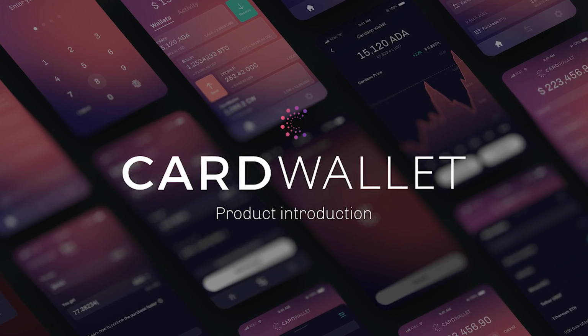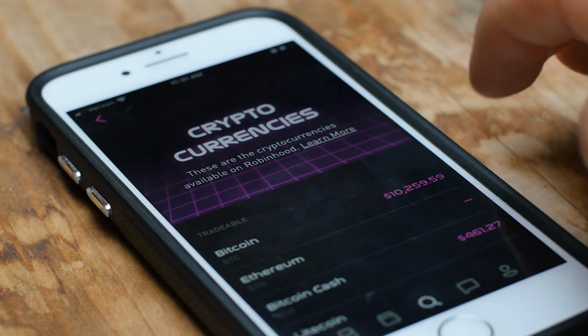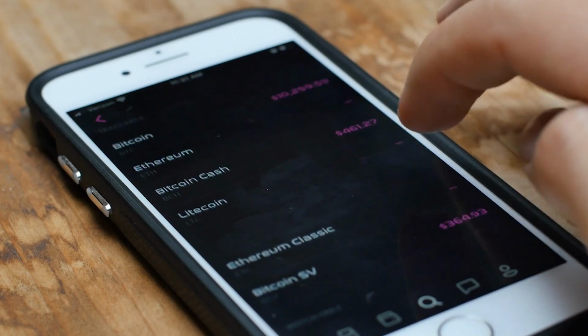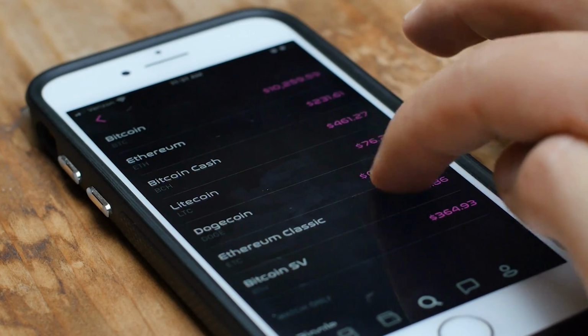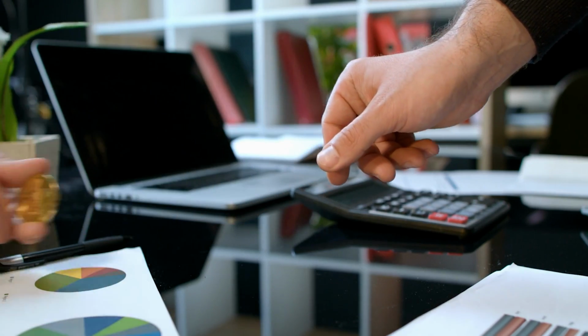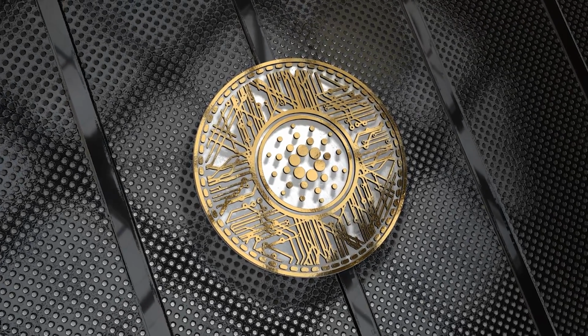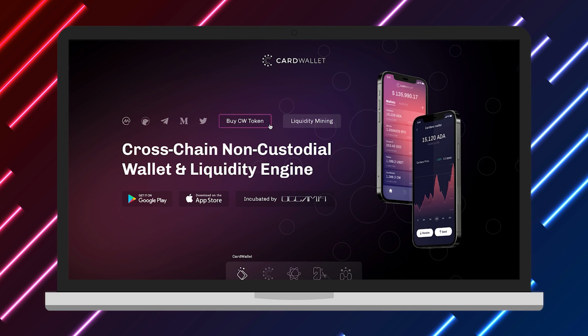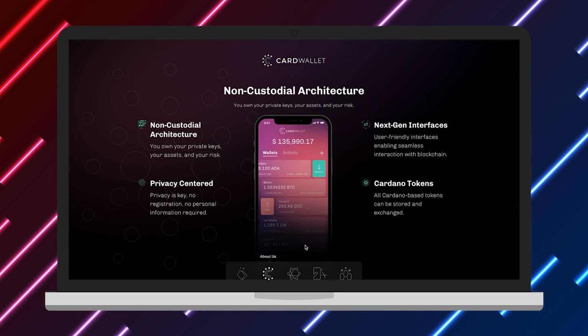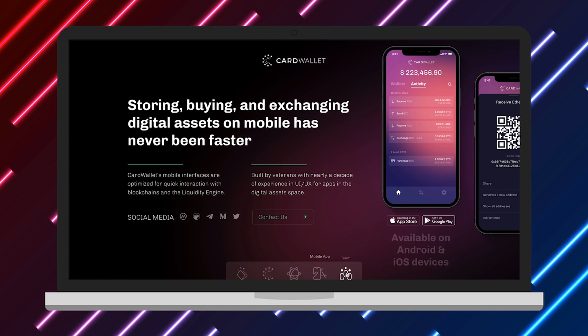Probably their biggest partnership is with none other than Cardwallet, a cross-chain non-custodial wallet and liquidity engine. Cardwallet aims to be a one-stop shop with users able to store over 100 plus different currencies in one wallet, as well as being able to perform fee-free transfers and purchases of various cryptocurrencies and non-fungible tokens. And being Cardano native, it's also able to hold and identify Cardano-based tokens easily, something which has definitely been intermittently buggy on both Yoroi and Daedalus wallets. Cardwallet also has fiat on and off ramps integrated with Visa, MasterCard, and Apple Pay, meaning you can directly buy and spend ADA from your mobile device.